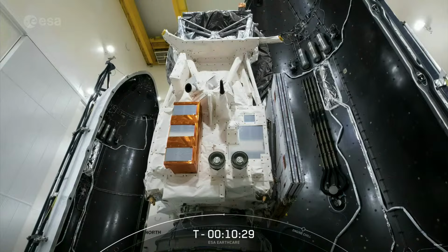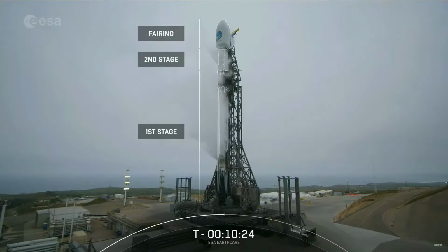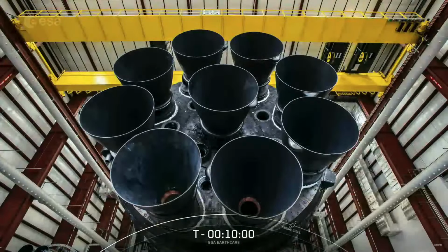This is the spacecraft before it was encapsulated inside those payload fairings, which are at the top of the rocket. Payload fairings are 13.1 meters or 43 feet tall, 17.1 feet or 5.2 meters in diameter. Second stage powered by, as you see on the screen, that Merlin vacuum engine, producing more than 200,000 pounds of thrust. It will be fired once prior to spacecraft separation, and then it will be fired one more time to drive it back into the atmosphere to help it burn up, reduce the risk of creating unnecessary space debris.